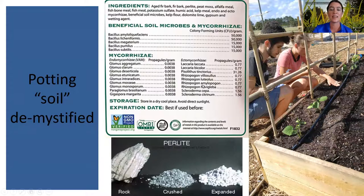One of the ingredients that tends to cause people the most confusion is, you can see over here in this picture, the little white dots that kind of look like styrofoam mixed into the soil in this raised bed. That's actually called perlite. You can see it somewhere on this list up here. There we go. Third ingredient in this particular bag.